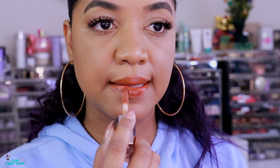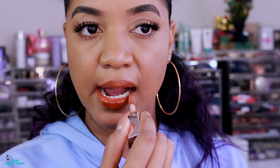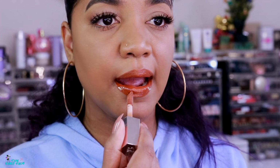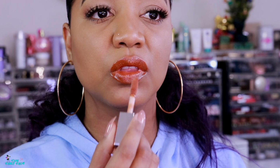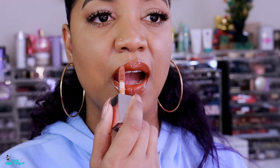So I'm just gonna apply that all over my lips. And then we're gonna go in with the Fenty Gloss Bomb Cream in the shade Cookie Jar. So this is the deeper of the two warm tone browns. And I just think this looks really beautiful. You see that you can get that pigmentation and that punch of color without having to layer up the Fenty gloss. So I really do like this.